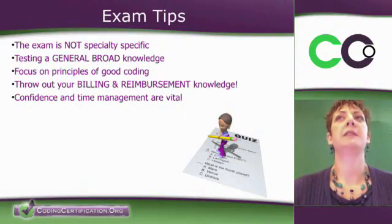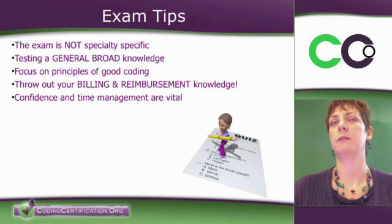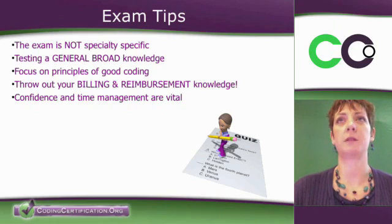So, general exam tips. You need to understand that this is not a specialty exam. This is a core coding credential. They're testing you on your general understanding of coding principles.